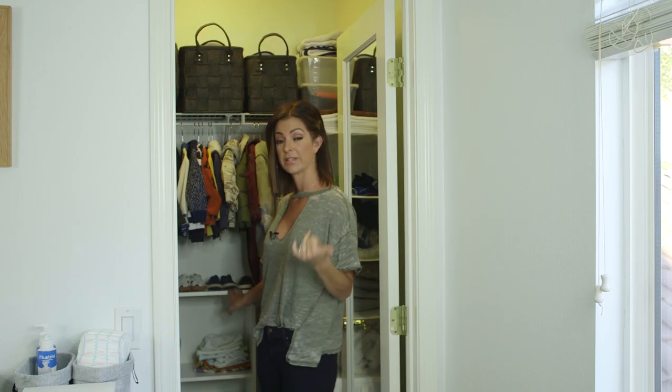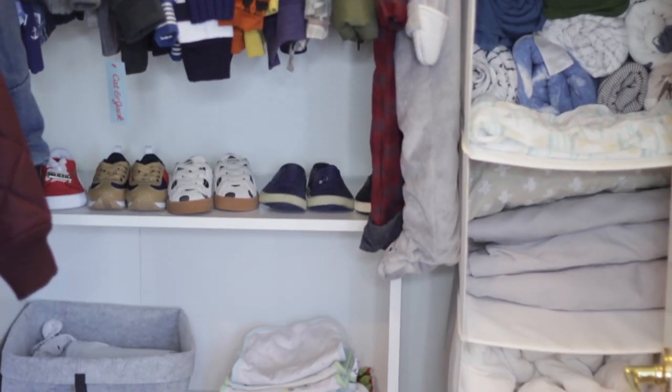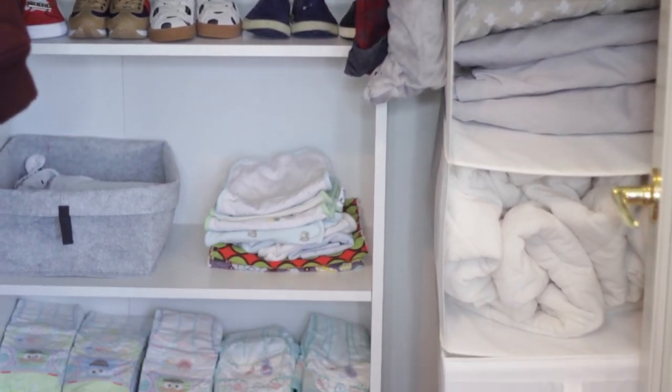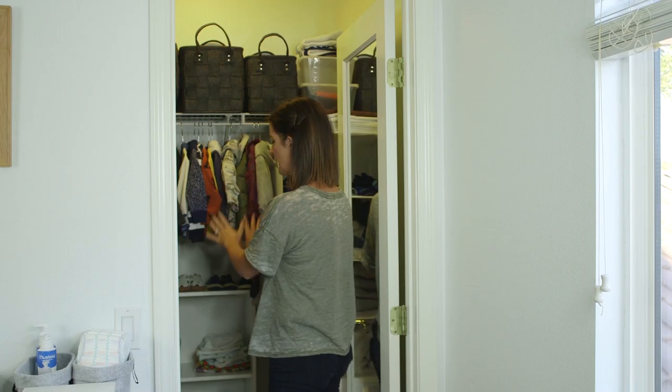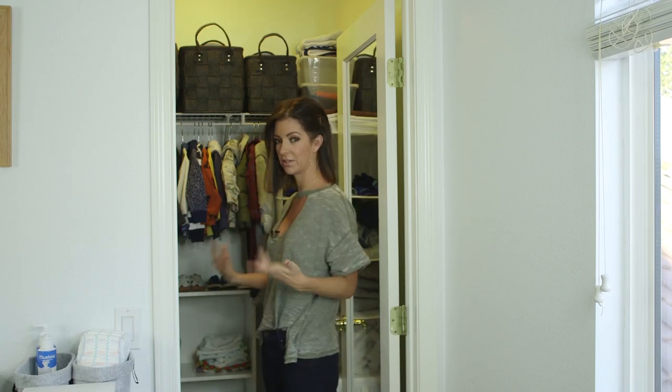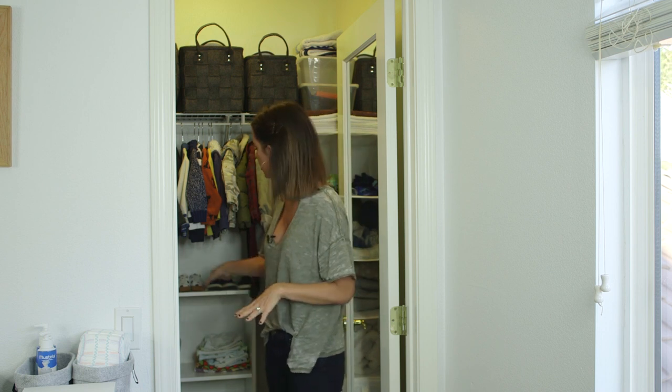Next, I repurposed a Billy bookcase from IKEA to use for some of the odds and ends diapering things and also a place to put the shoes. I think it's really cute when the hanging clothes are right directly over the shoes. It also gives you a little inspiration when you're dressing your kids. So the shoes are on the top.